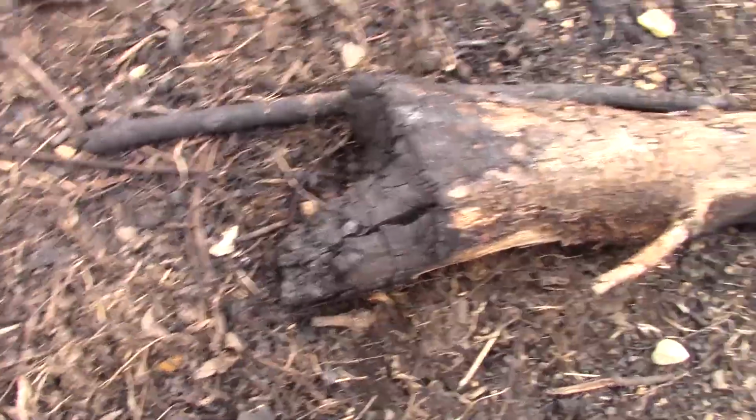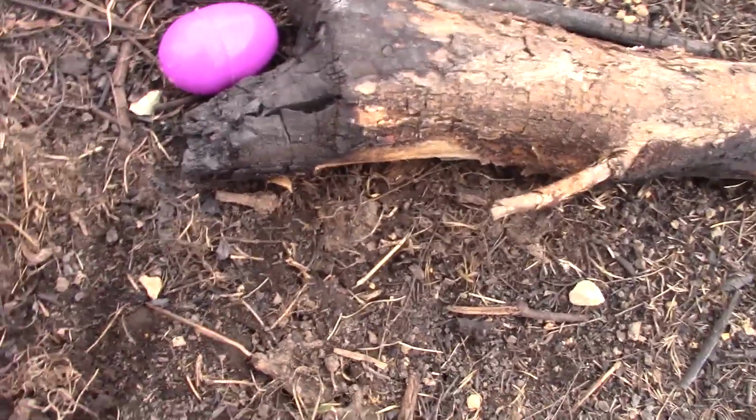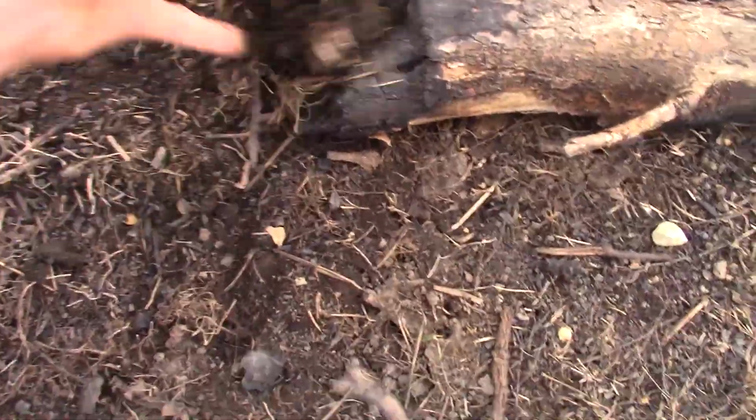Another good location is Charred Wood. Fantastic place. Love it every time. Perfect place to hide an egg. Just get some dirt. There we go.